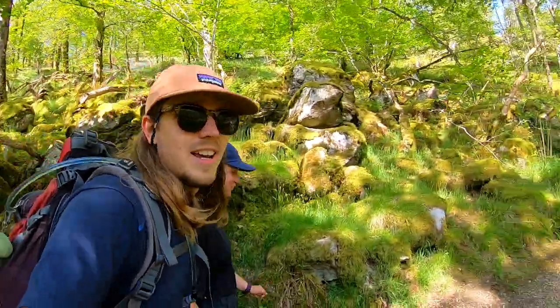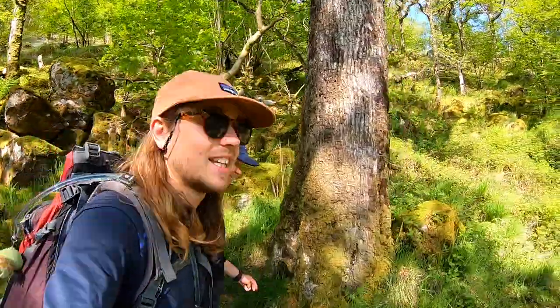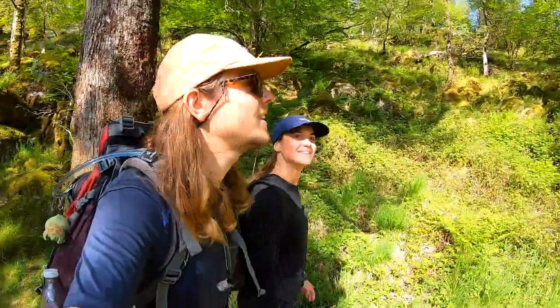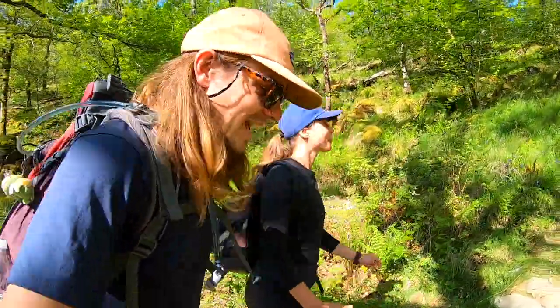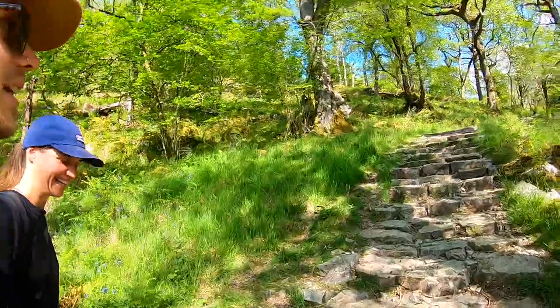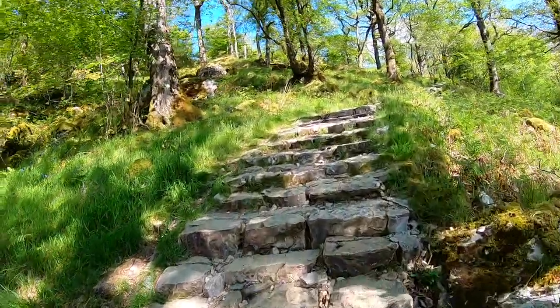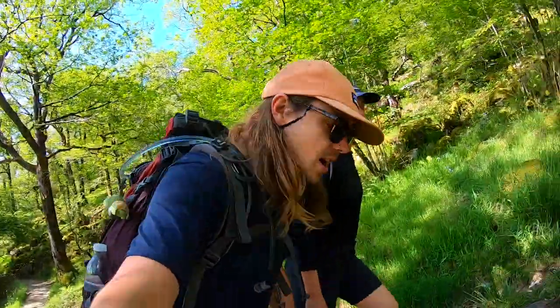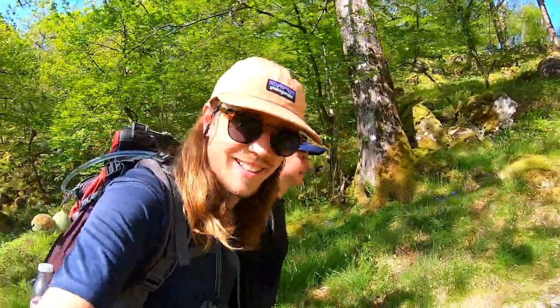Okay, starting quite easy in the nice forest, shaded from the sun. Nice and cool, very refreshing. Yeah, and not that steep so far. It's quite nice and easy. Got some nice steps here. So far, the Watkins track is all right.